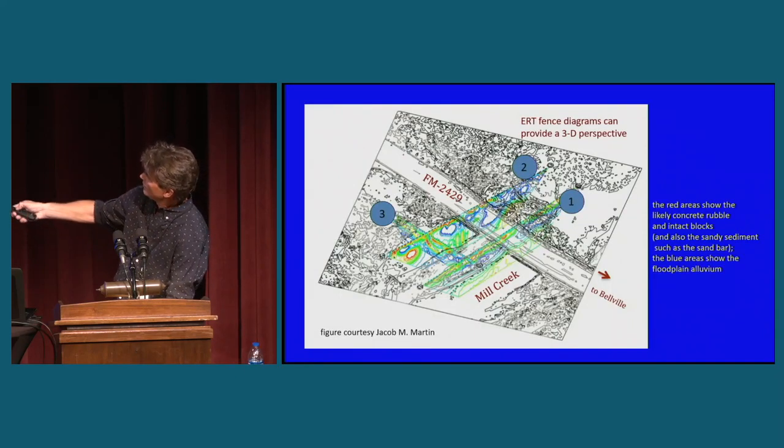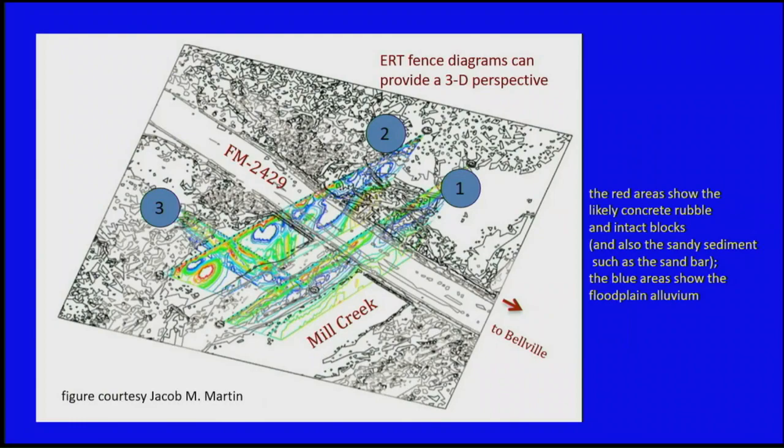And again, here we can put these together into this sort of fence diagram with the map underlay. And here's that big concrete block under the bridge that we looked at, under the water-covered area. This is the concrete rubble under the bridge, and some more concrete rubble here. This area here is relatively free of red spot stuff at depth.